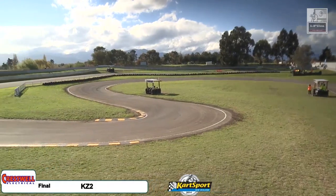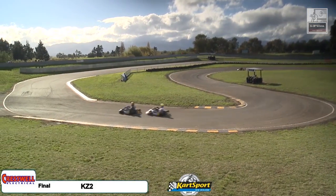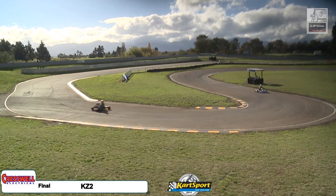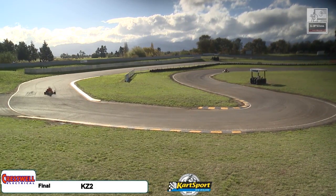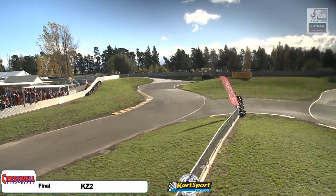Oh, Hamilton's right up Daniel Bray's neck now. He's looking for a way past. He needs to go early, otherwise he will get held up. And again, like the Rotax class, as Hamilton nearly has another look. Daniel Bray under serious pressure now as they go across the back straight.